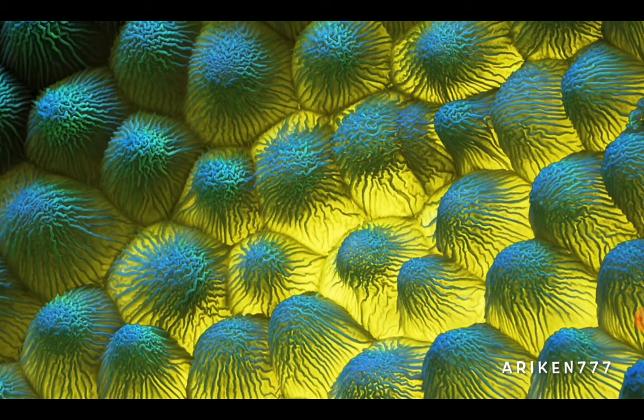This is a rapeseed leaf. A rapeseed leaf. Rapeseed, yeah.